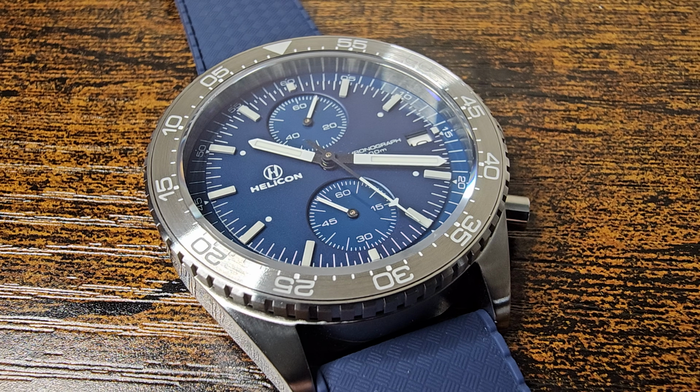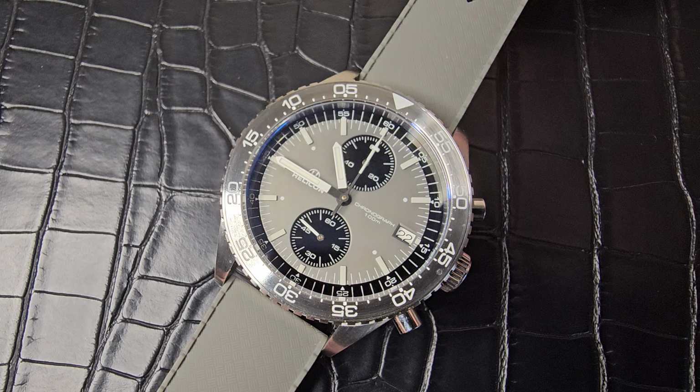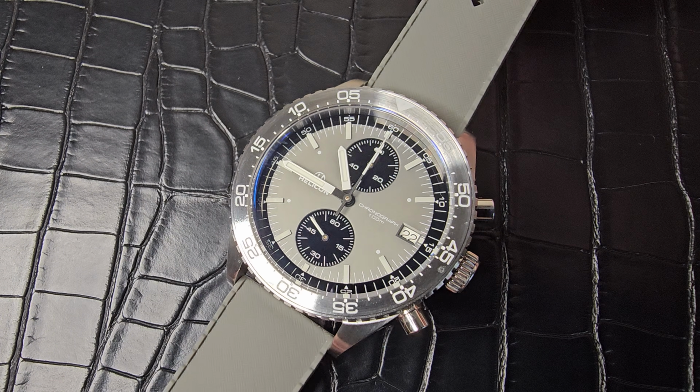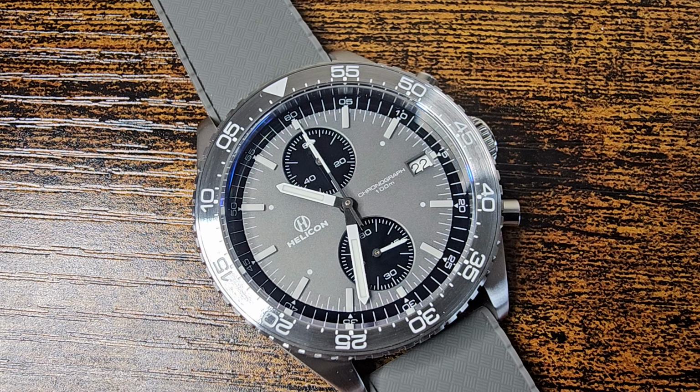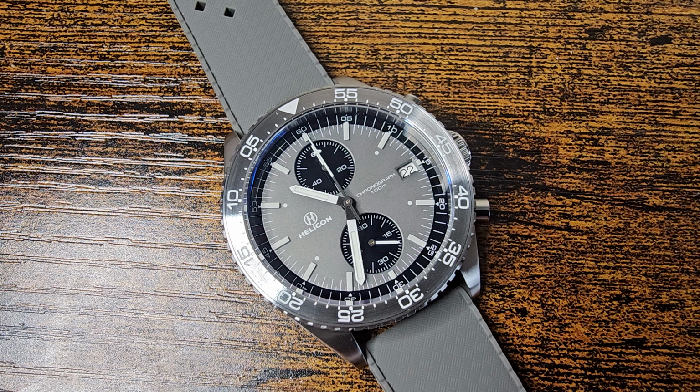The navy blue is more classic and subdued. The grey is definitely different. It's not really a colour that you often see in watchmaking, but it pops in a completely different way. Almost more reserved, but absolutely gorgeous.